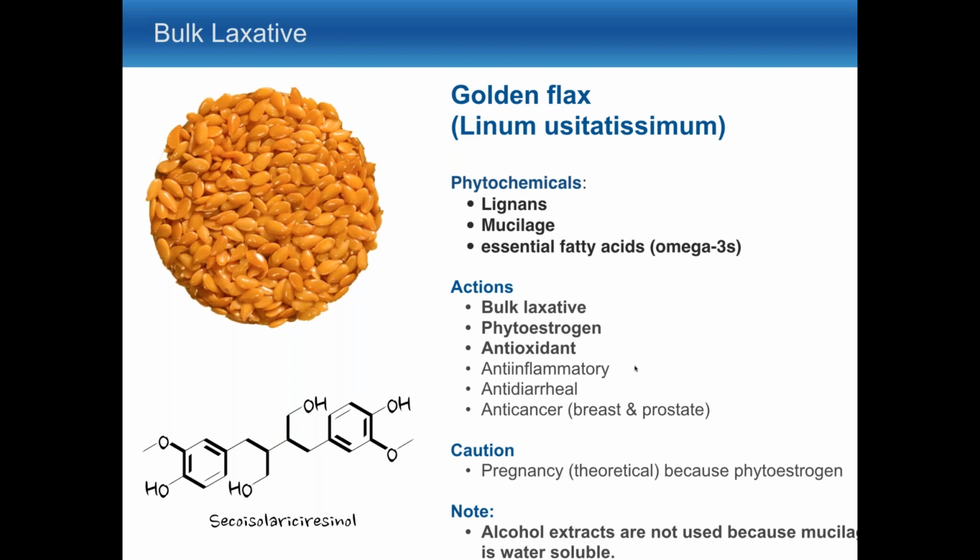So I usually recommend powdered seeds, and make it up every week or so and keep it in the fridge so it doesn't go rancid because of those omega threes.